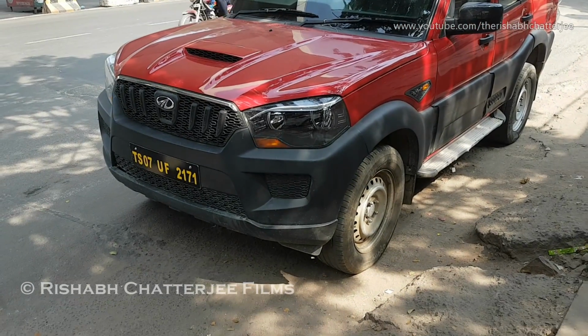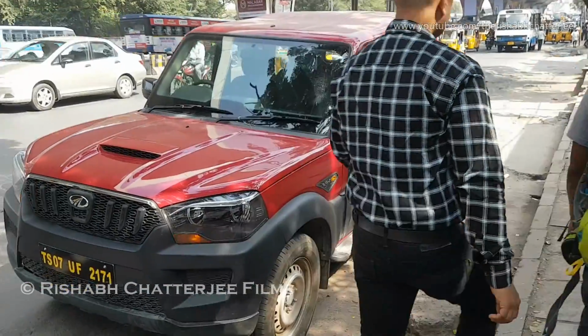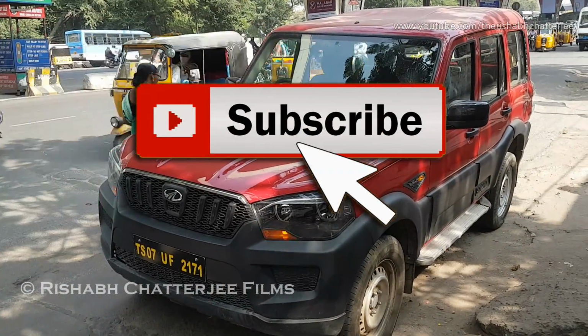So let's start with the looks. Now this looks very similar to the current 2018 one. This vehicle is a 2017 one. The 2018 model also pretty much is the same. This is the base model and has done 55,000 kilometers.